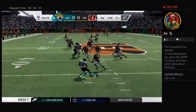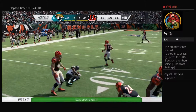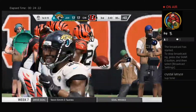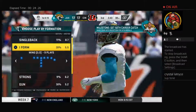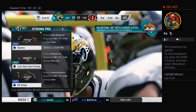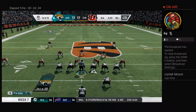Pulled in at the 24. Nice job bringing that one back. 14 on the return. And out will come the offense as they take over. Tyrod Taylor now gears up to lead his offense again. He has been consistent, hasn't he? He played well in the first quarter, good second quarter, and now continuing that here in the third.